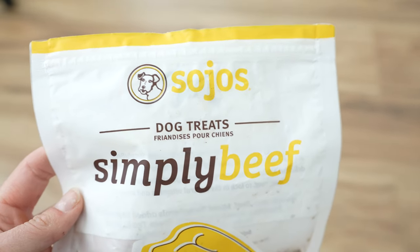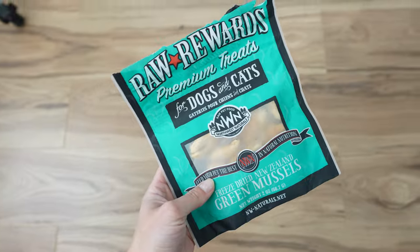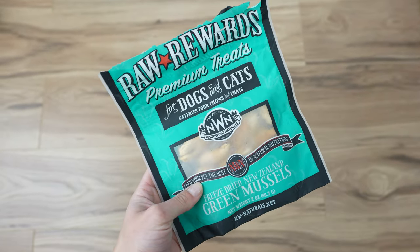And for non-refrigerated treats, I typically go for the Soho's or Sojo's. I'm not sure how they pronounce it, but I typically go for those treats. Northwest Naturals also makes some great high value treats that don't need to be refrigerated, but they are a little bit tougher to find, just like the food.